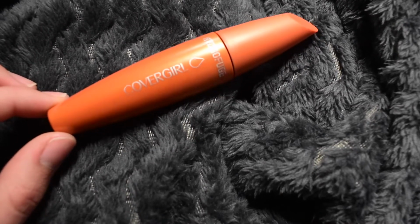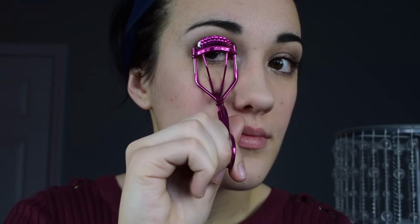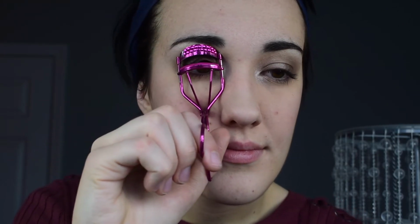Now I'm going to be using CoverGirl's Lash Blast Volume Mascara, and I'm going to be putting that as a second layer on top. It is in the color Black Brown. Now again, a lot of the times I curl my eyelashes after this, so we're just going to do that again because this is my everyday routine. Boom, look at those lashes.